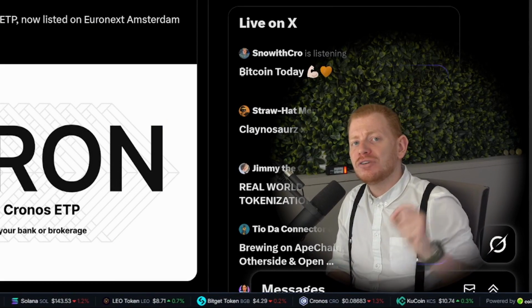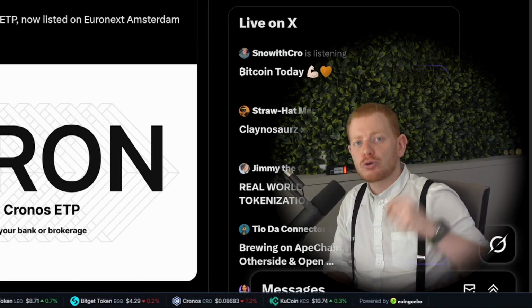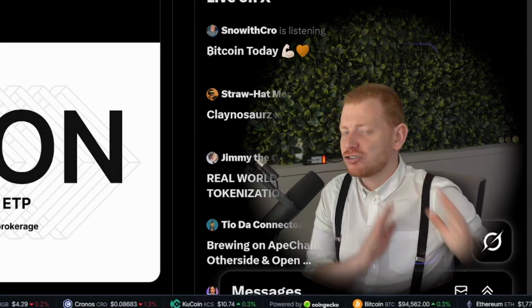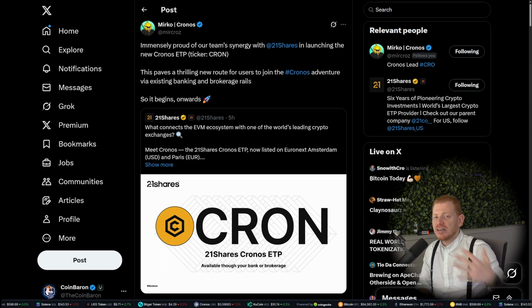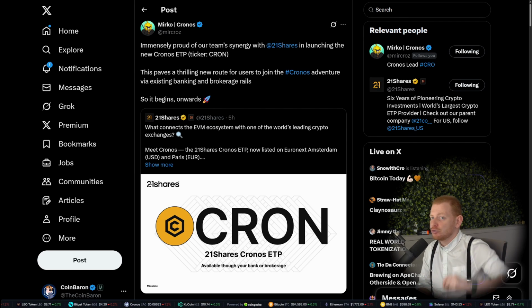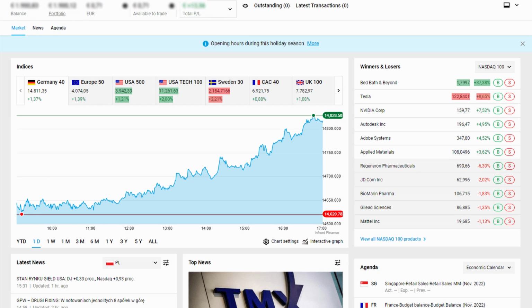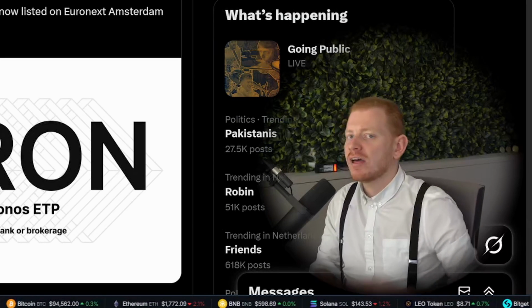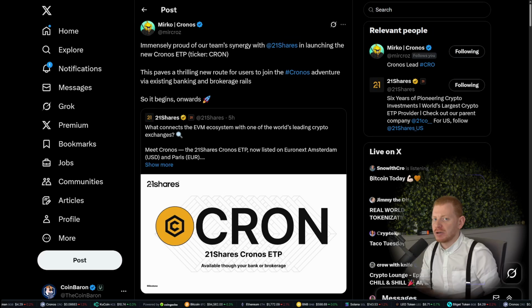Just a few hours ago, the leadership of Cronos as well as 21 Shares just announced this new Cronos ETP, an exchange traded product. And it's very similar to an ETF, an exchange traded fund, because this ETP will enable normal users like you and me that typically only use stock trading apps like, for example, eToro or the Giro or Saxo, any of those typical stock apps to really buy Cronos as well. And you can find that now next to also Bitcoin, Ethereum and other exchange traded products.